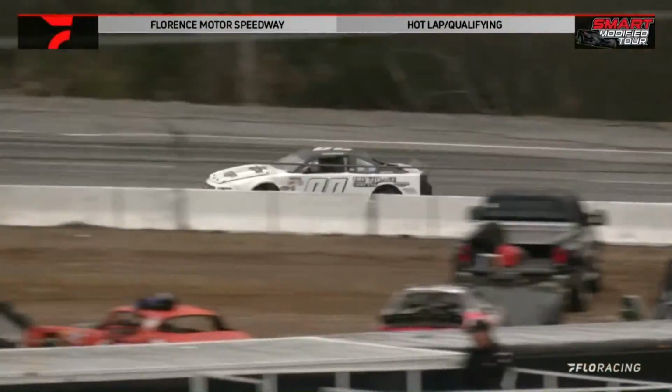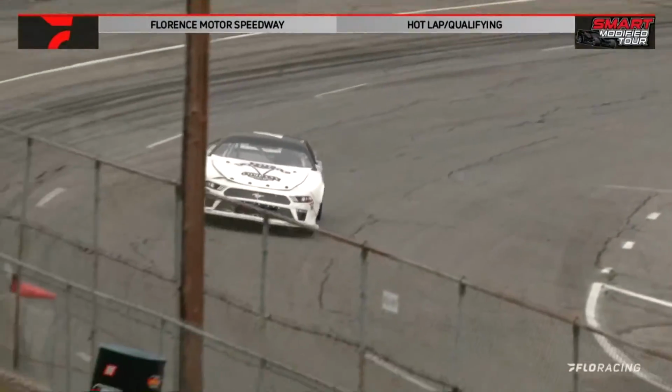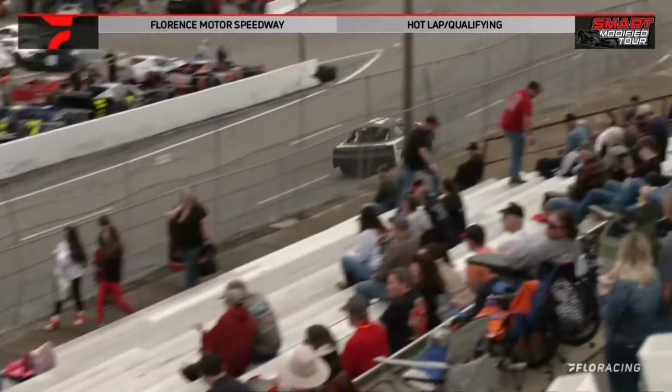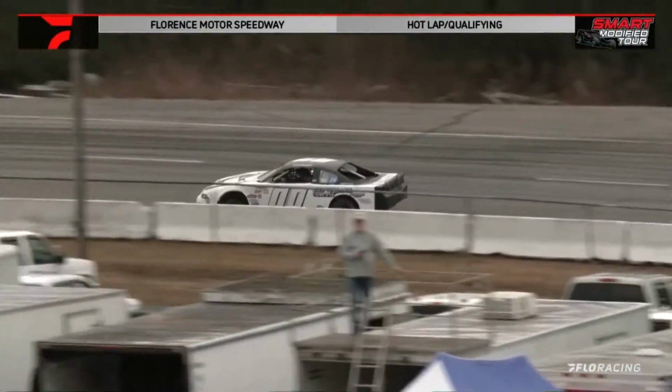Check 1 2. Check check check. Just dialing everything in here today at Florence Motor Speedway, making sure that you can listen to the broadcast and enjoy all the racing action.